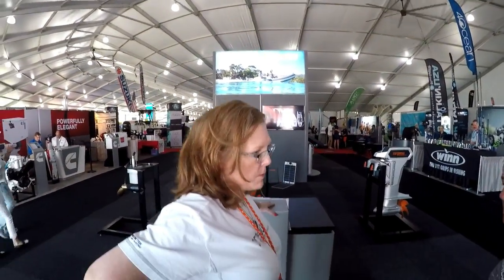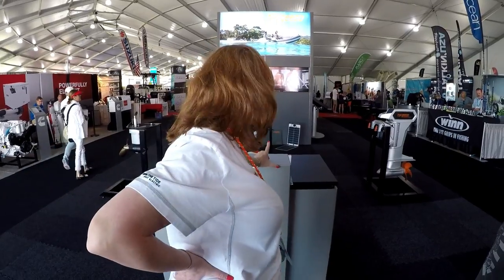It rang a bell with me. I don't own any electric vehicles, but the fact that they're thinking about this, who knows in 10, 15 years what the outboard industry is going to look like. Electric outboards might be like electric cars now, and we may be seeing more and more of them. So to start off, we're going to start with the Torqueedo outboard company.